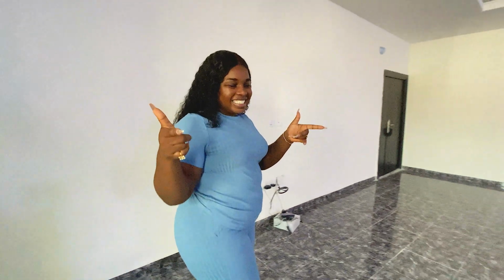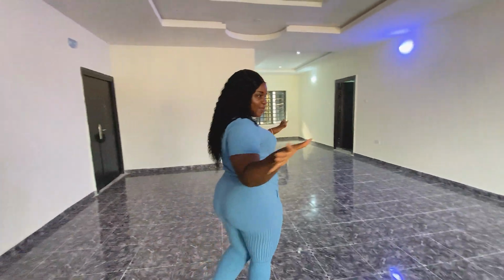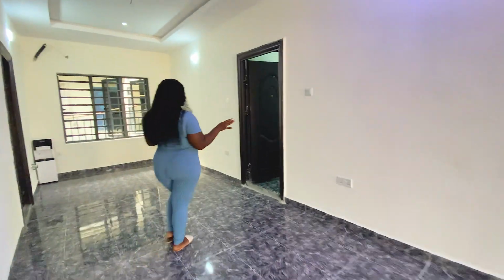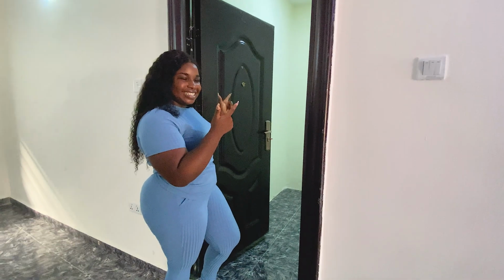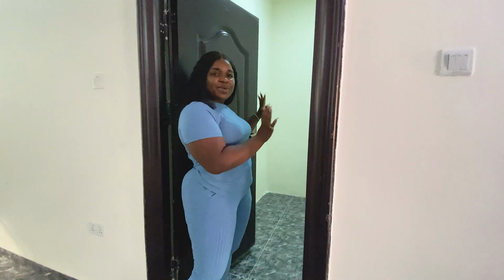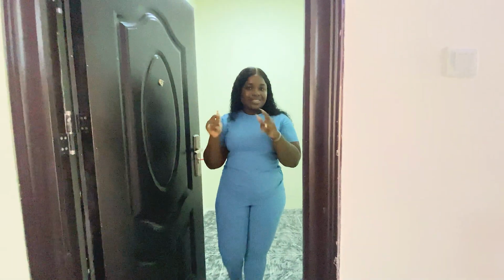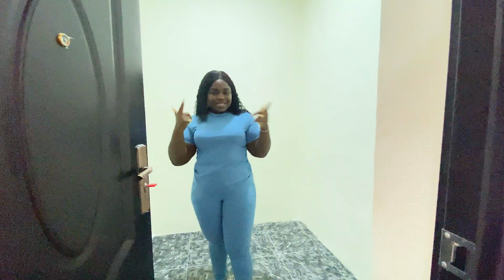Now, let me show you what caught my eyes immediately I entered this house. Apart from the space of this sitting room, we have a store here. So lovely, this is what caught my eyes. This is a separate store apart from the kitchen space, the kitchen store. So this is a store. I'm still thinking what to do with this space.